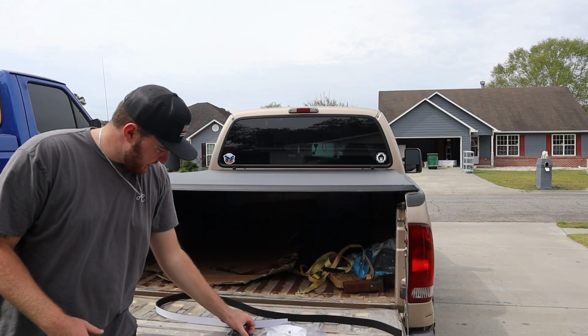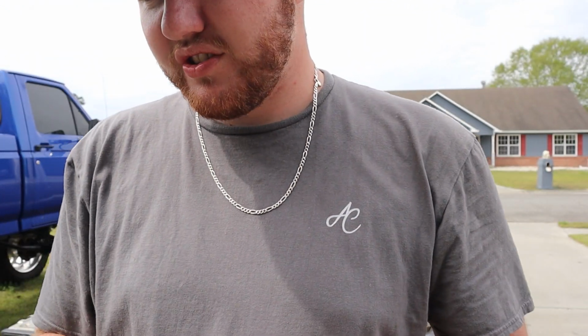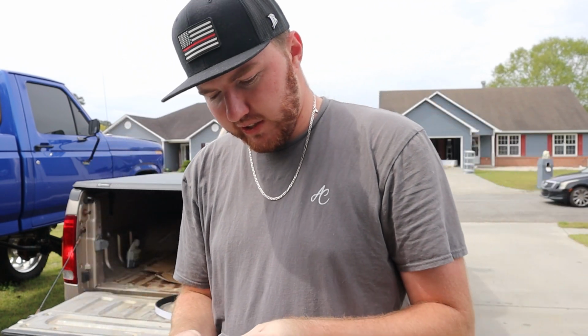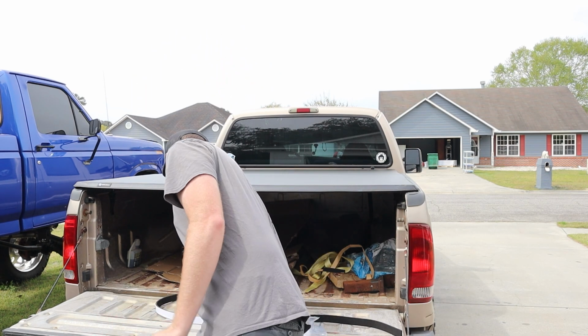What I am going to do is take one of these pads that has the adhesive on the other side, and I'm going to stick it where that hole is at. That way it's sealed from the inside, you can't see it, and who knows, it might prevent it from getting worse.